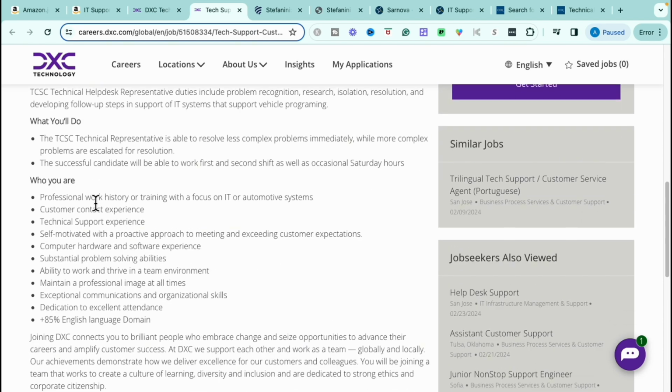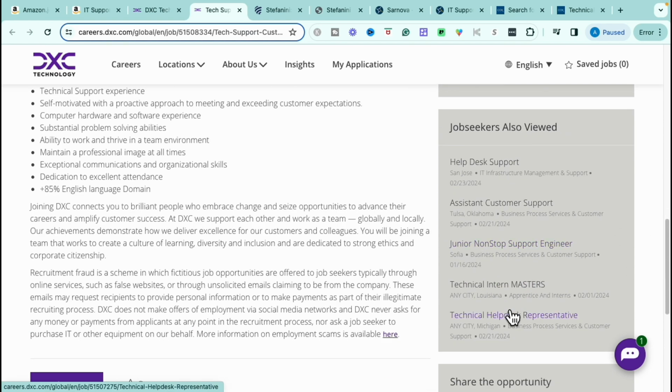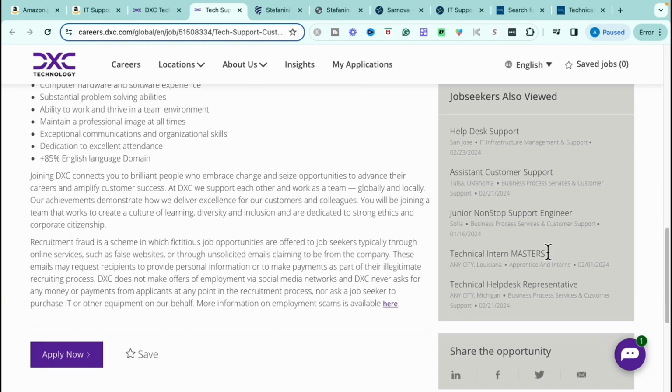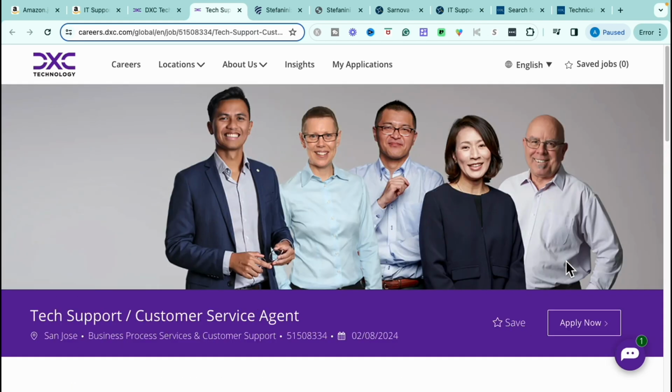When you also get on their site, what I do like when you're in their job descriptions is on the right hand side, they also show you relevant jobs. And as you can see, they also do have another help desk support role that is completely right here for you. Definitely, and they have junior nonstop support engineers. They have so many different entry-level tech roles. So get on their site, browse different roles, and definitely check them out, okay?